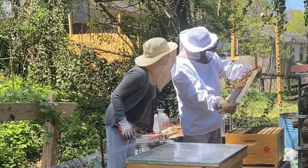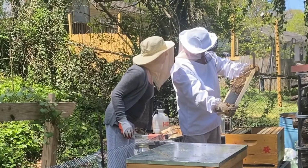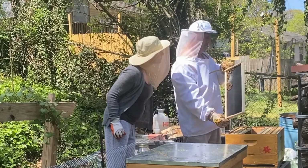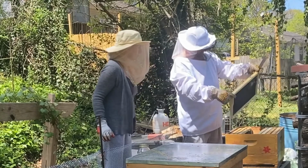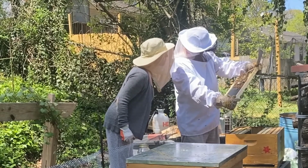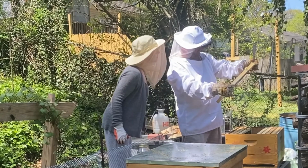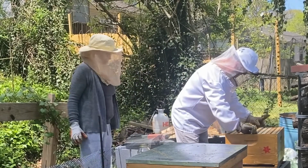They're fanning. Is she hiding from us? Or did we miss one of different frame? How they fan sends out a pheromone to all the other bees in and outside of the hive. Let's go through them one more time, see if we missed her.